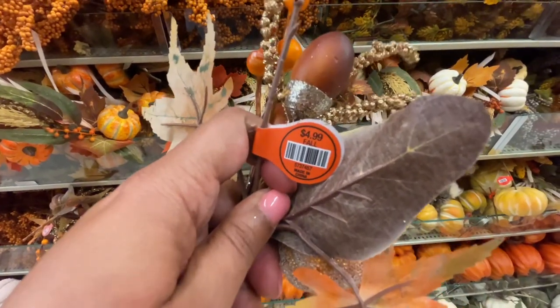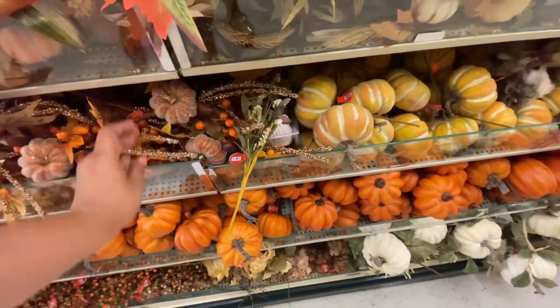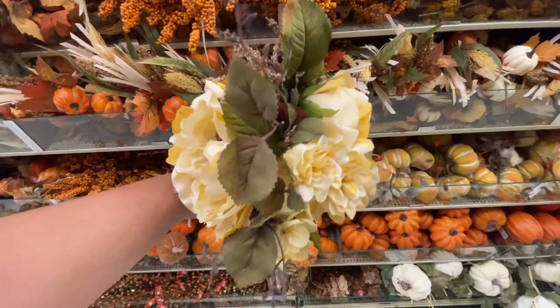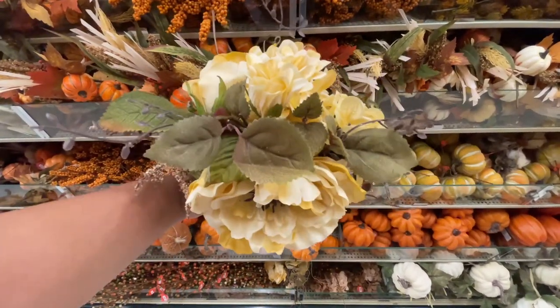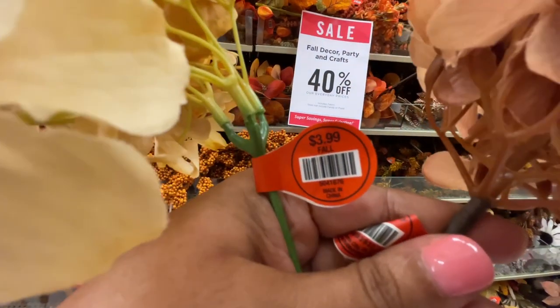This year, I think I'm going to go with, this one is $5, by the way, I'm going to go with a floral theme for fall. And there is going to be a little hint of brown colors and maybe a yellow or something like that. I'm still trying to figure it out. But definitely going with the floral and pumpkins, I believe. I think that should be really cute.